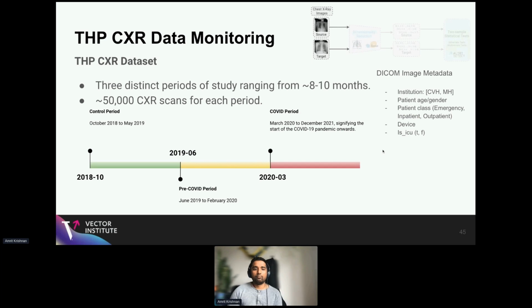This particular data set had roughly three periods. There was the pre-COVID period before 2019 as a control period. We took data from 2018 to June 2019. And then we had the COVID period, which starts from March 2020. So this is specifically looking at data set shift that occurred because of COVID.